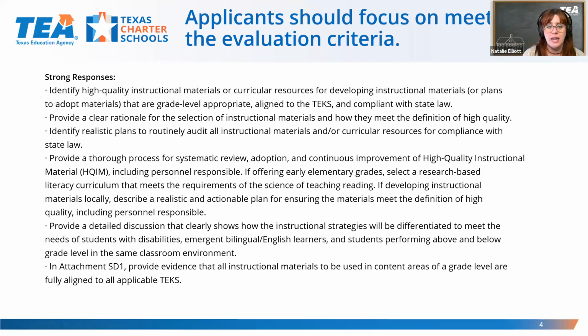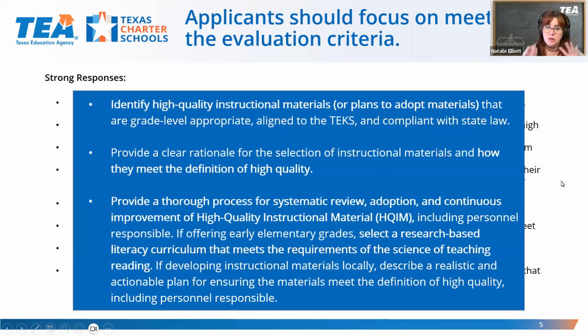I do want to highlight a couple of takeaways that I think will be most pertinent to our conversation today. Please know that it is really important that there are plans to evaluate continuously the high quality instructional materials for compliance with state law, even if they are an already approved or prepared material. I believe the OER team is going to talk a little bit more about the adaptability of certain products and materials. One thing I would like to call out in particular are these three criteria, the last of which is pretty beefy.